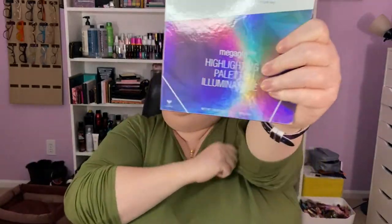There she is. Very glittery. No kind of underneath pigment. It's just the shimmer, and it's gorgeous. Gotten it everywhere. Here is the Wet n Wild Mega Glow Highlighting Palette.